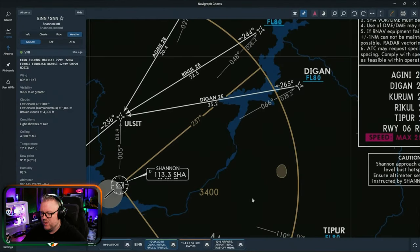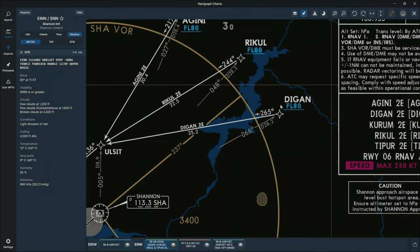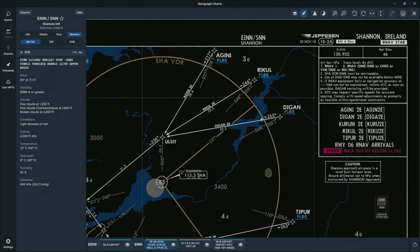So we'll talk about the approach now. Altitude needs to be above 8,000 feet, so we might give him a quick call. We might ask for a DME from Diggin if we need to. If he's very busy, it's always handy to do that. But there are some restrictions we need to watch.